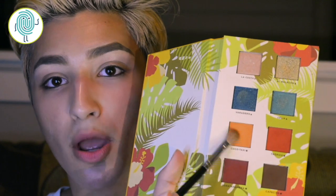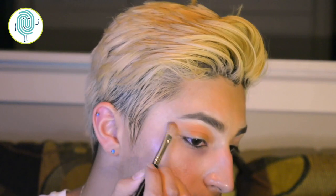You're gonna wanna watch this because of this palette and this brand. I'm going to go into the shade Coco-taxi, and I'm just gonna go right in there. I want to create a winged out appearance with this look because I'm not actually going to be drawing on winged eyeliner. I'm gonna go ahead and use Coco-taxi in the crease, on the lid, like really just the crease, and then the shaping. I'm going to go in with Tropico, a little bit lower. This is a more orangey shade. This shade is actually so beautiful.